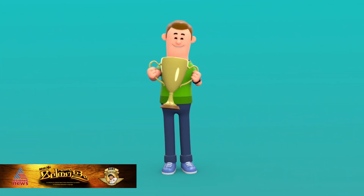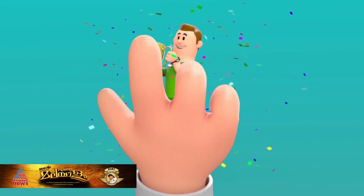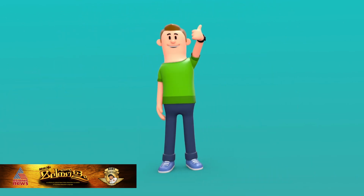Wow! Hearty congratulations to you! Now you passed one milestone of learning 10 letters in Malayalam language. It is really a big achievement. I appreciate your great commitment in learning new things.